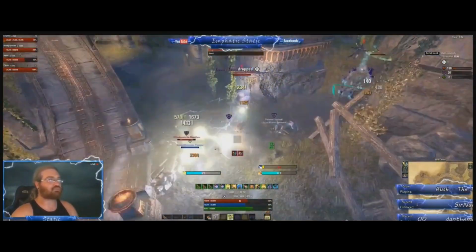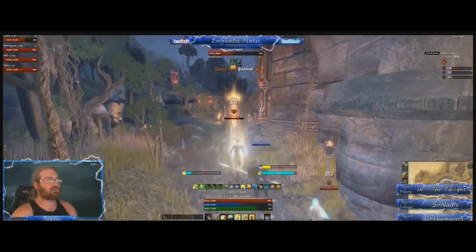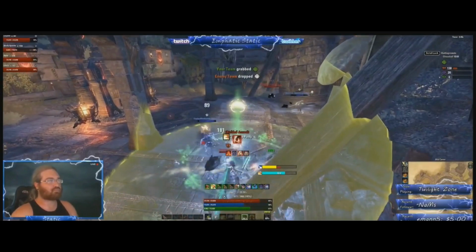Someone drops a meteor, he goes down, but who gets it? Lo and behold, the Bash Necro. He comes out of his Bash ultimate, runs away. We know he's dry on resources, so I'm gonna hit him here. I'm gonna get the Chaos Ball. I'm gonna start heading out.